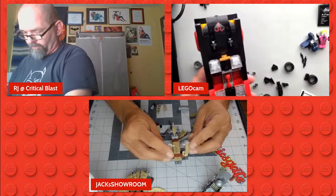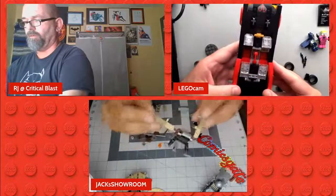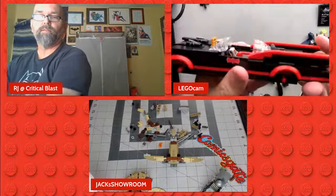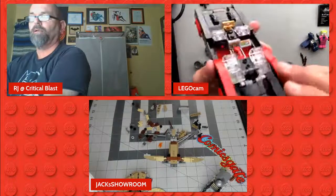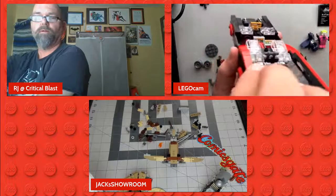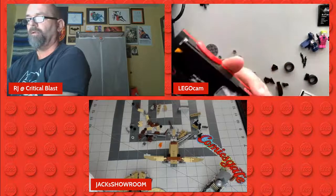Interesting shape. Yeah, that's an interesting thingy. Oh, okay. So check this out. There's the red trim fins on it. Now, they open. Did it originally do that?